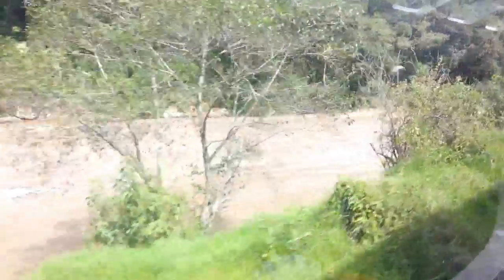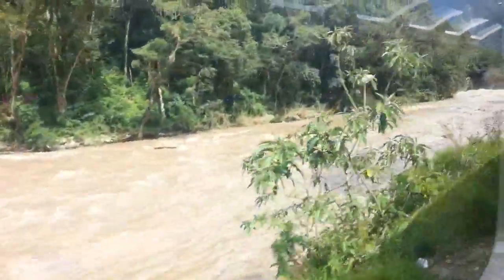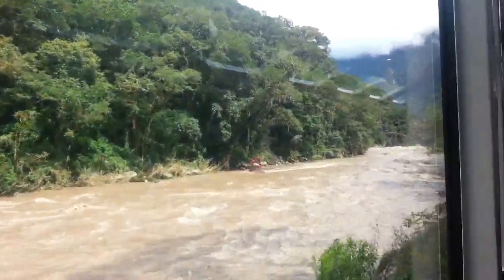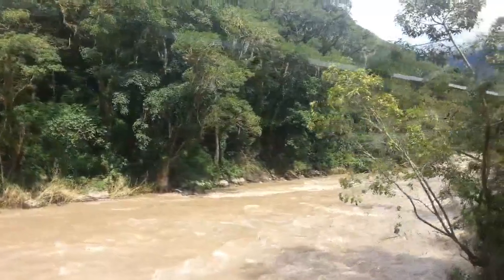The river's wide and flat and slow. Oh, you can see the moss. It's like a rainforest almost. It's almost tropical. Yeah, we're back in the Spanish mosses.